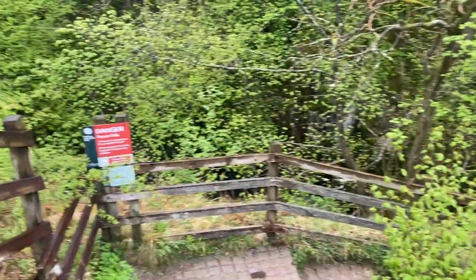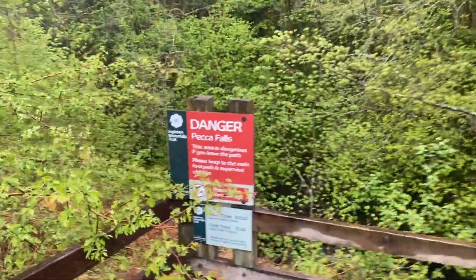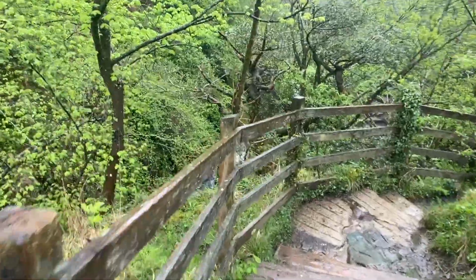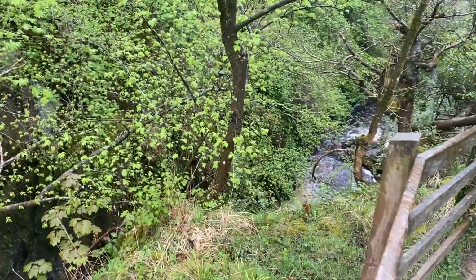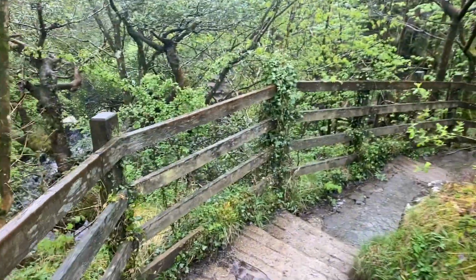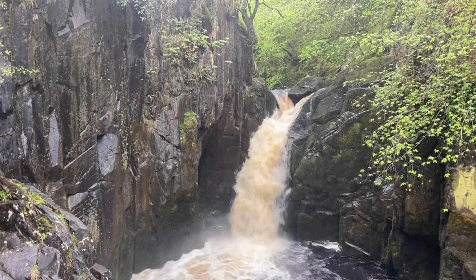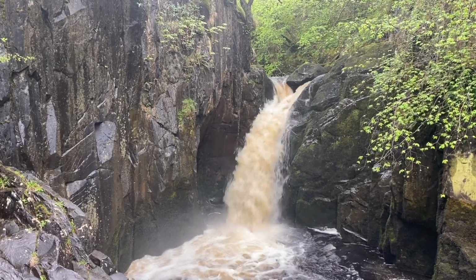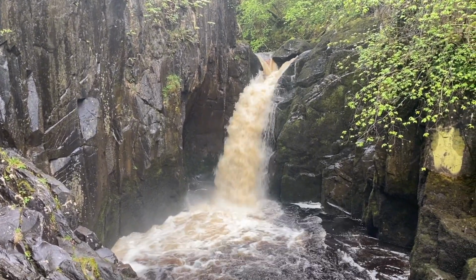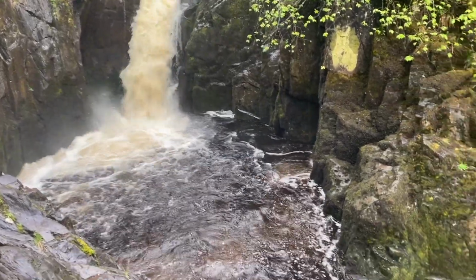Well, as I suspected, barely 5 minutes after leaving Thornton Falls, we've come towards Pecker Falls as we enter the overgrowth again. Certainly sounds good. This is the Hollybush Spout, which is kind of the upper section of Pecker Falls. Only small, but got a nice kind of punch bowl shape going on.